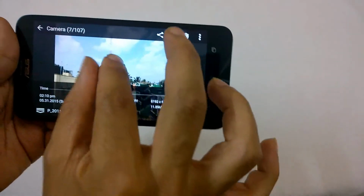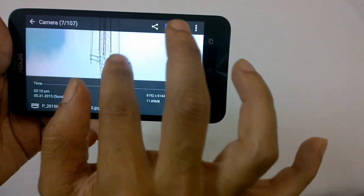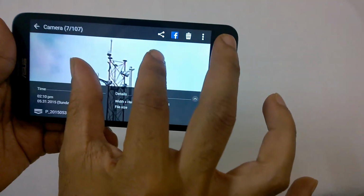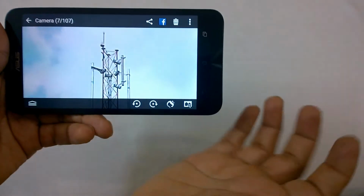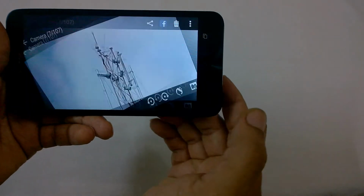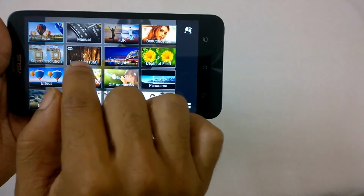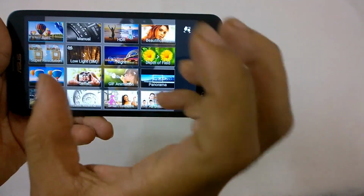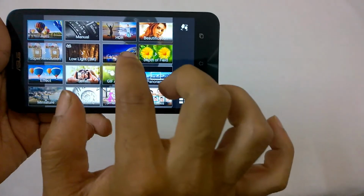The advantage of super resolution is you can really zoom in and see the details very much, and even when you are zoomed in at this level, you can see a good number of details there. Anyway, I would be uploading all these sample pictures in my blog, and you can check out those pictures as well. Later we have the low light mode, which basically reduces the resolution of the sensor to 3 megapixels, and you have the night mode.